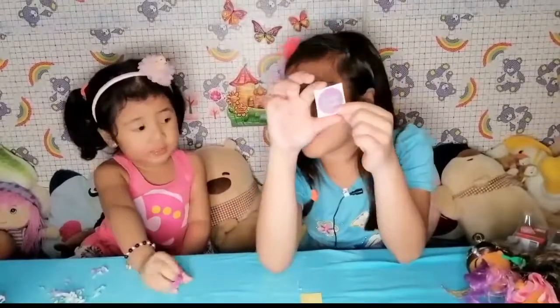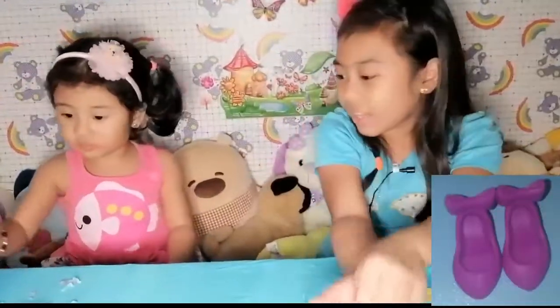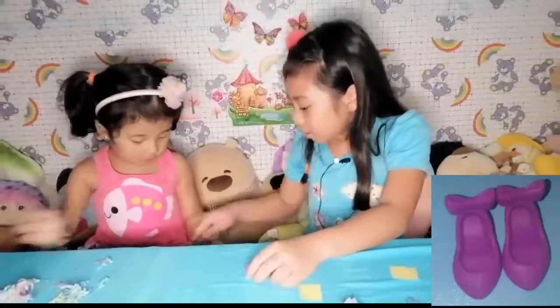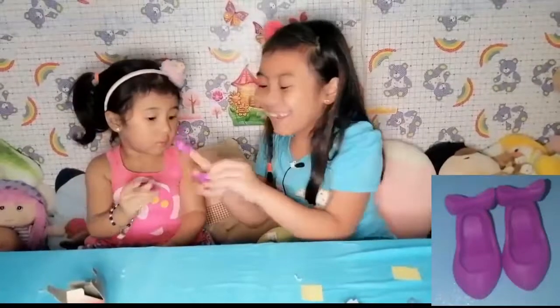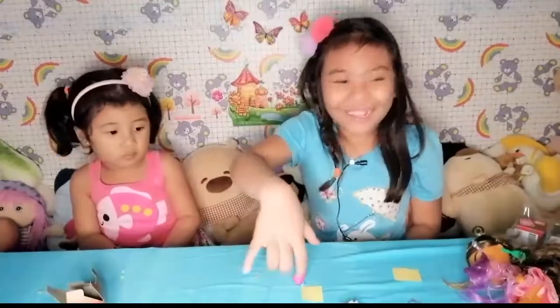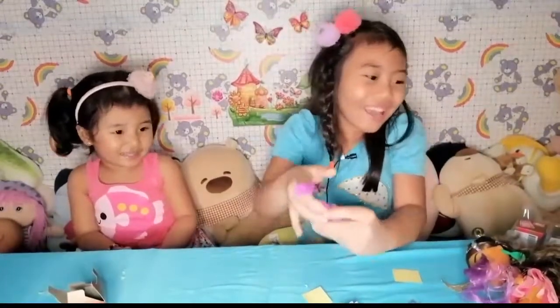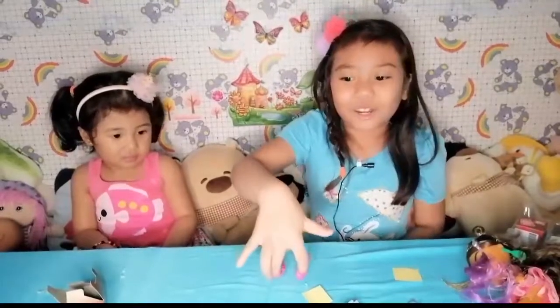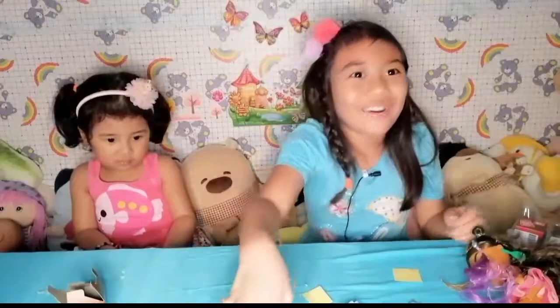Foodie freak. And some shoes. JB got purple shoes. Okay, what else? Purple shoes. Yay! Look, guys. This is another one for her. Okay, another shoe for her. Another purple shoe.